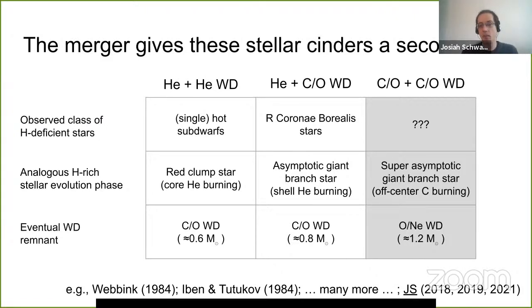The case I want to talk a little bit more about today in detail is the merger of two carbon-oxygen white dwarfs. And here you have the chance to, again, now start carbon burning and have a situation similar to the most massive low mass stars, so something like 5 or 6 or 7 solar mass stars, where in the deep interior, there's off-center carbon burning. And that's the process that we think then eventually will lead to the creation of oxygen neon white dwarfs. And so that gives us a chance to leave behind relatively high mass, say 1.2 solar mass white dwarfs.